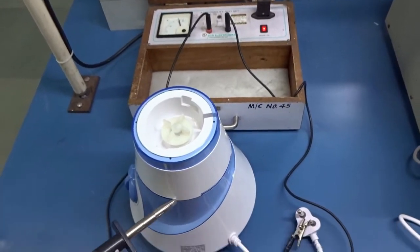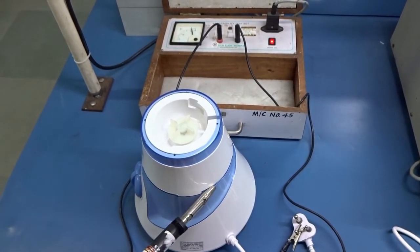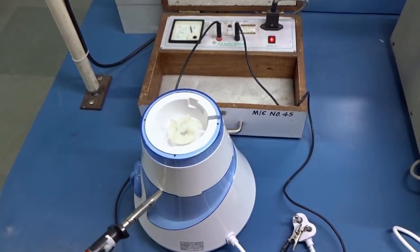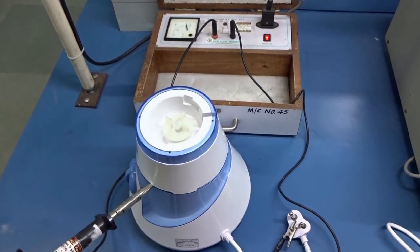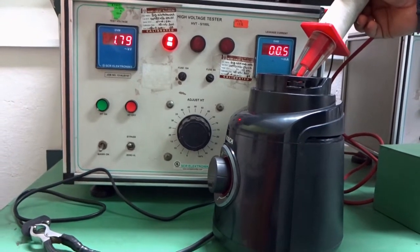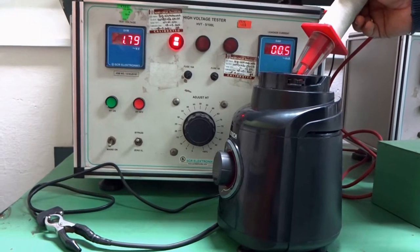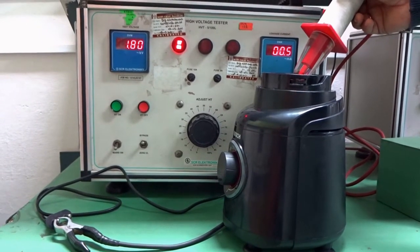Testing of mixer grinder. Protection against electric shock. Appliances shall be constructed and enclosed so that there is adequate protection against accidental contact with live parts. Input test. The appliance is operated at rated voltage and normal load is declared in the variety. Power input shall not be more than 15% or 60 watt from the rated power input.